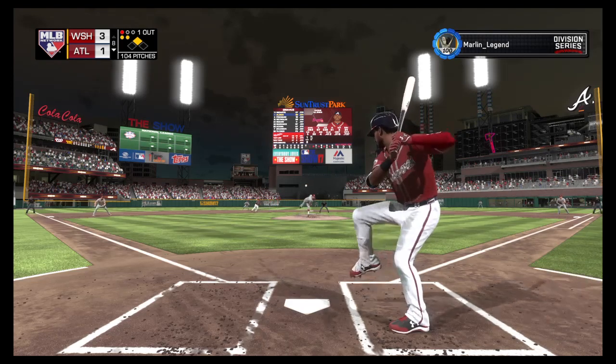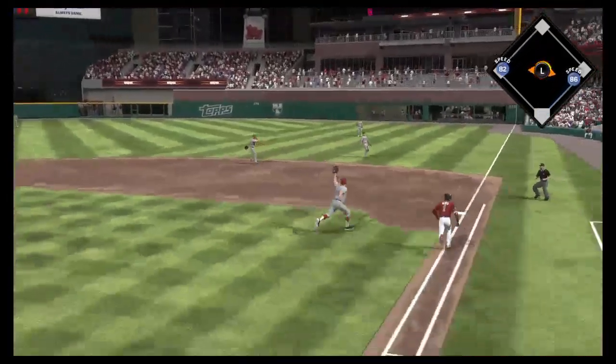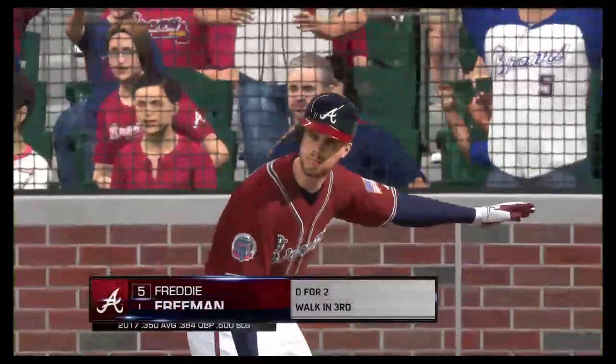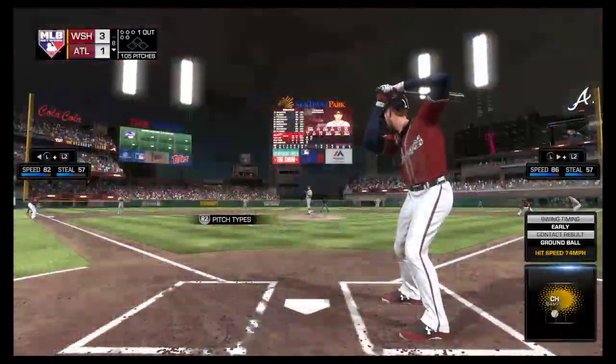Here's the 1-2 delivery. This is on the ground over to first. Scooped up on the backhand. Throw won't be in time as he reaches it first. Now at the plate, Freddie Freeman over.